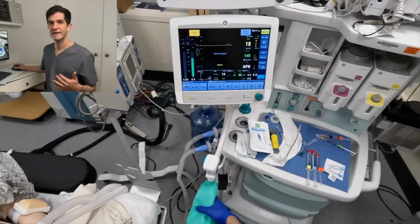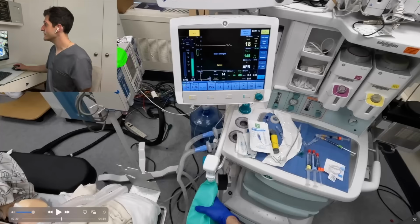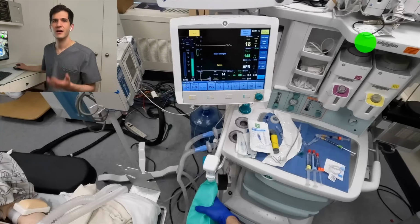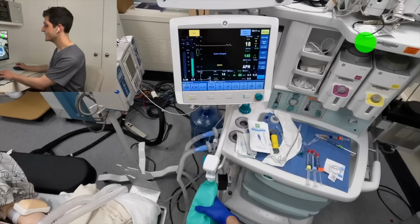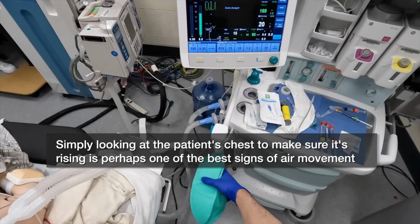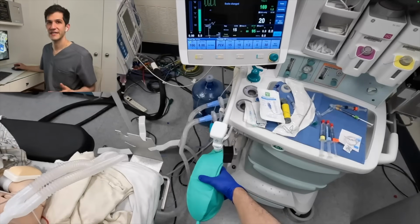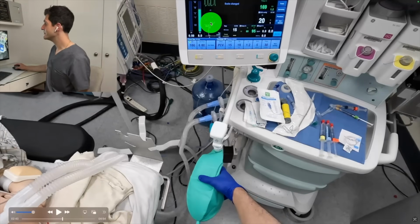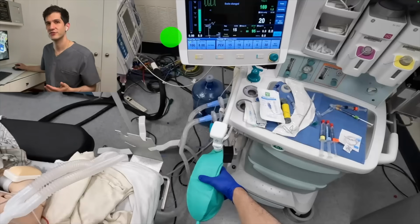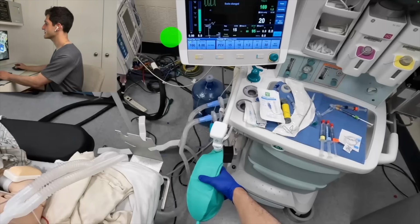And you can already see my first indicator of success here, which is a tidal volume of 145. That makes me pretty confident that in a short period of time, oxygen is getting to the patient's lungs and then will be circulated throughout their body. I'm also looking at the patient's end-tidal CO2 here. Again, that's what the patient is breathing off, and that's another reassuring sign that I'm able to exchange air in the patient's lungs.